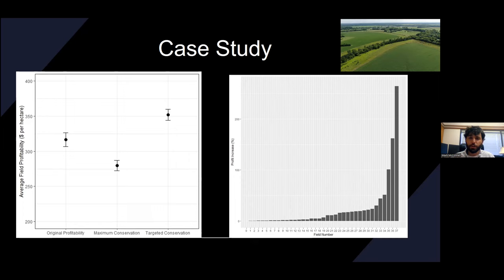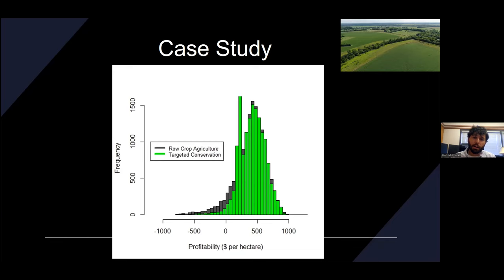The last thing we'll show here is you can actually look at the frequency distribution of all those cells across all the fields in the farm. And the gray is row crop normal production, and the green is after targeted conservation. And what you'll see is we've shifted the distribution way to the right. There is still some unprofitable ground on this farm, but all this is no longer unprofitable. We've shifted that to the right and made it profitable. That's what these lines here are.